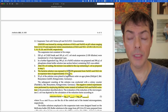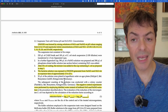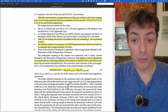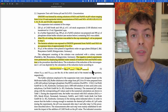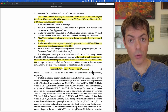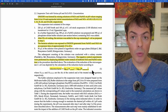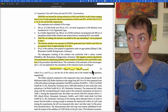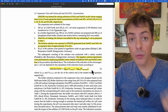Negative control is something to mimic no treatment at all. They follow the exact same procedures, but they use distilled water. Well, that's great. Reduction factor is the difference between the logs. So they compare how many bacteria are in the control on a logarithmic scale minus how many bacteria are in the treatment. So if they started with 8 times 10 to the 10 and they arrived at 8 times 10 to the 4, well, that constitutes a 4 log reduction.